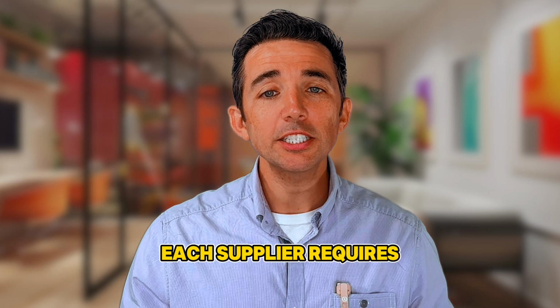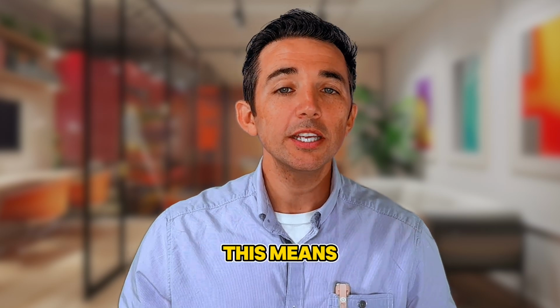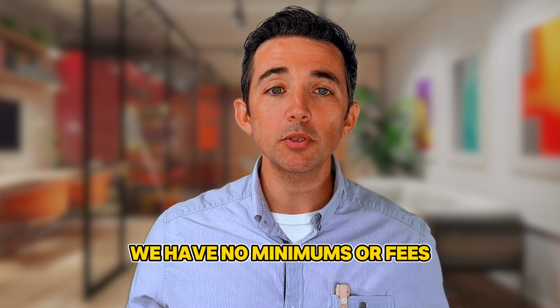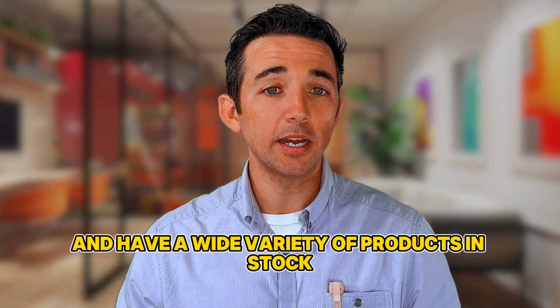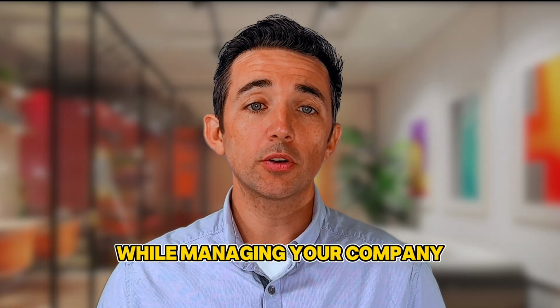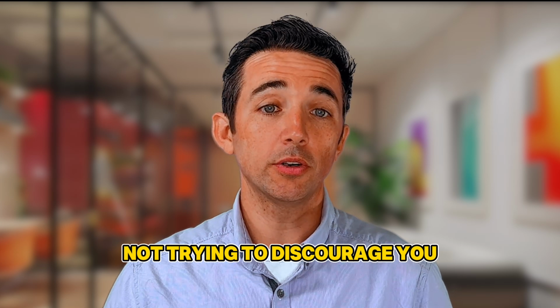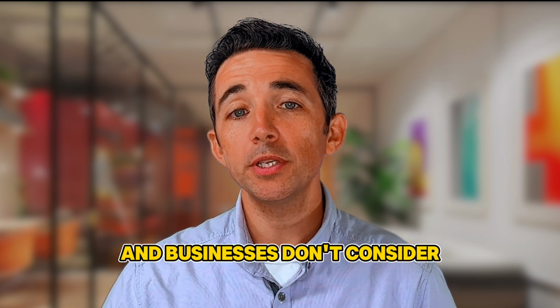Don't forget, each supplier requires a minimum purchase per item or minimum purchase total. This means your cash is going to be tied up in a few products, whereas with us, we have no minimums or fees, so you'll be able to keep more cash on hand and have a wide variety of products in stock. This is a lot to juggle while managing your company and personal life, and I am sincerely not trying to discourage you.